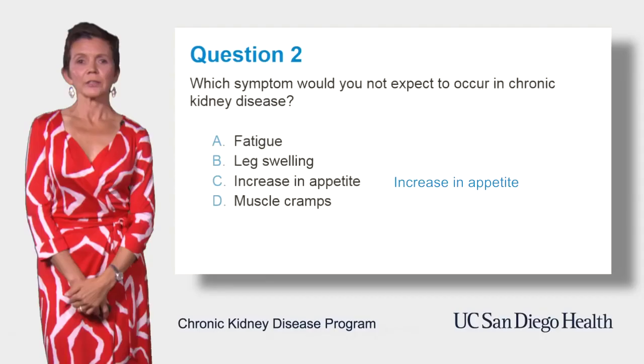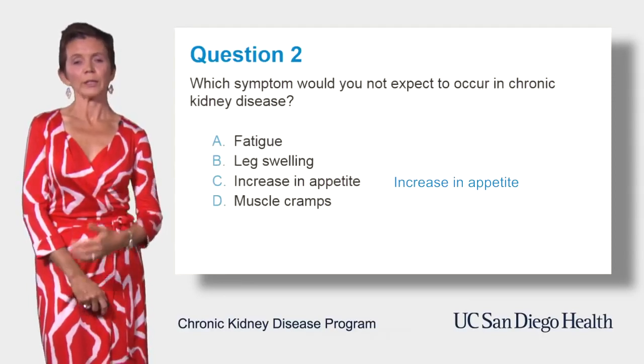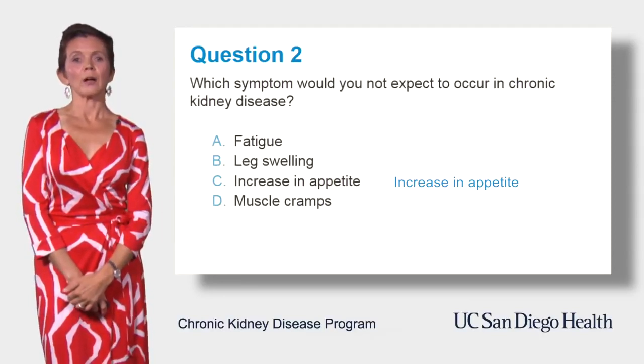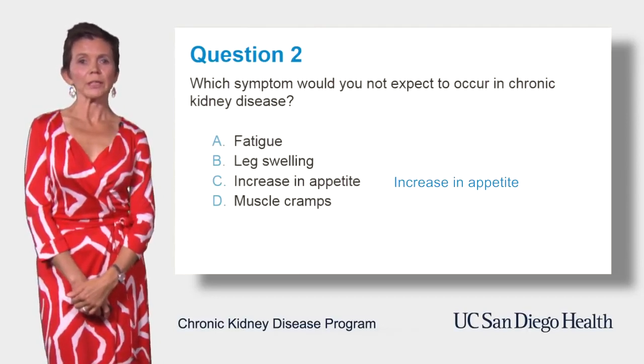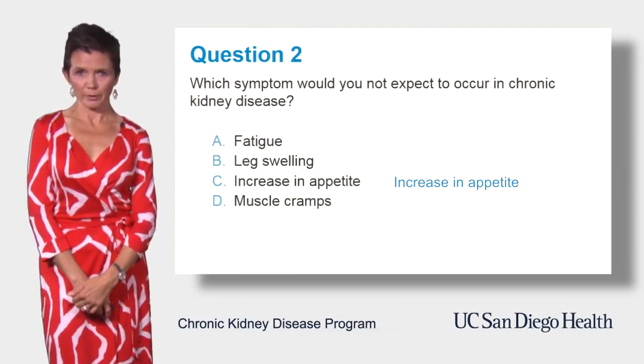If anything, there is decrease in appetite in advanced kidney disease. Some people lose weight. All other symptoms often occur in patients with chronic kidney disease. So you will experience fatigue, leg swelling, and muscle cramps.